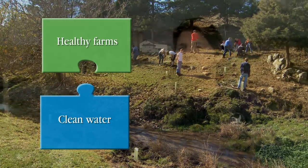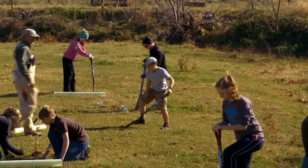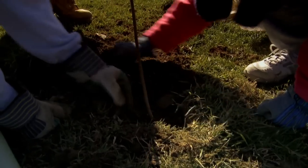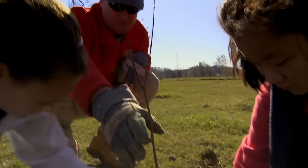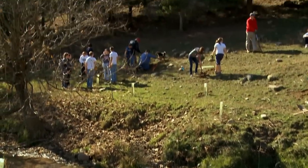The Chesapeake Bay Foundation does work with farmers in the headwaters because we know we can't save the bay without saving the headwaters. Everything that flows into the bay comes from places like this. Red maple's gonna grow up straight. You know, we all want to be good stewards of what got passed down to us, and leave it as good or better for our own children and grandchildren.